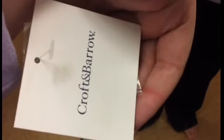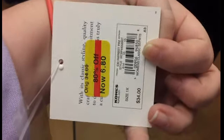This is a Croft and Barrow brand. And this is $6.80, originally 34, size 1X. It's a little mature, I feel like. It's not something for a young girl, but I think it's a nice top. It is a little snug in the shoulders, but it's got a lot of stretch in it, so.